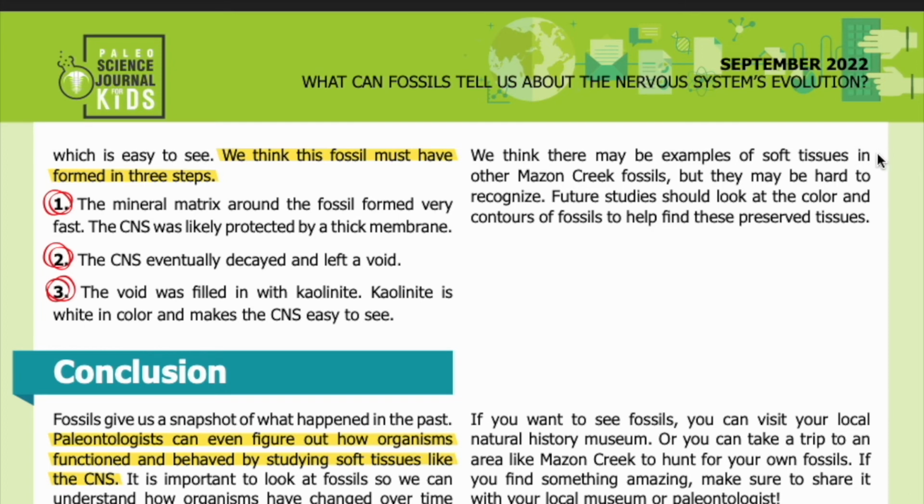We think there may be examples of soft tissues in other Mason Creek fossils, but they may be hard to recognize. Future studies should look at the color and contours of fossils to help find these preserved tissues.